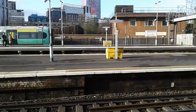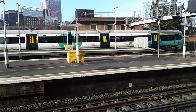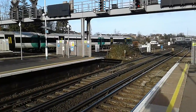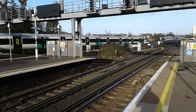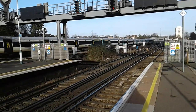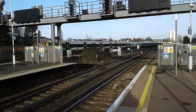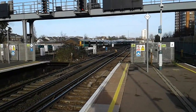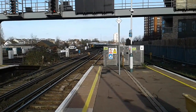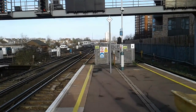And there's 377132 with a Southern service bound for London Victoria. Thank you to my helpful assistant. Excellent tone from the driver there for the Network Rail staff down below, fixing one of the signal gantries. That, I promise you, has nothing to do with me. On the rear is 377135. It wasn't me, Governor. Honest.